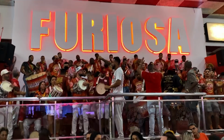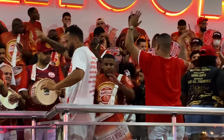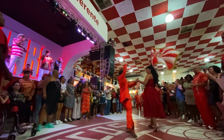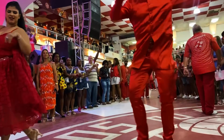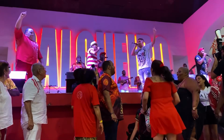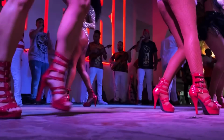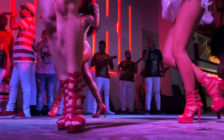So samba is a real phenomenon here. We went to a samba school with our friend Dunga, who is a carioca, and it was like a once-in-a-lifetime party. We were drinking, we were dancing. They had this live samba music that is so incredibly loud. I cannot believe how fast they move their legs. Samba is like running on the spot, but also twisting your hips as you're running. It's like the ultimate cardio workout.